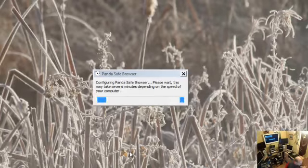So I'm just basically configuring this Panda Safe browser. It says please wait. This may take several minutes depending on the speed of your computer.